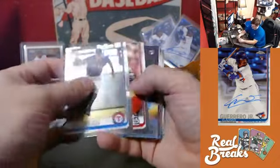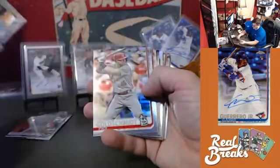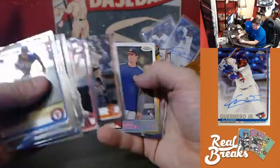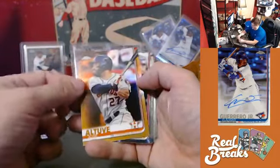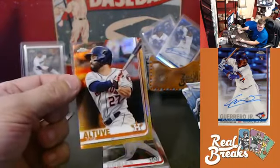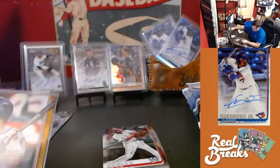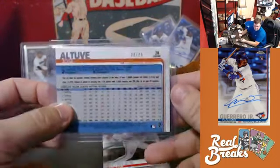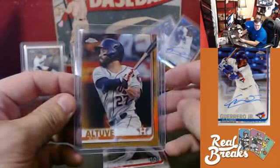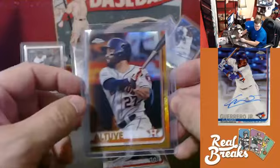That's a nice hit there, man. That, like I said, second half, man, really turned around. Now we need to... Oh, we got orange. Altuve. Oh, awesome color combo on there. Astros. That's 22 of 25 Altuve. That card is sick. I love that card. Astros going to Bradley Brown. Beautiful card.